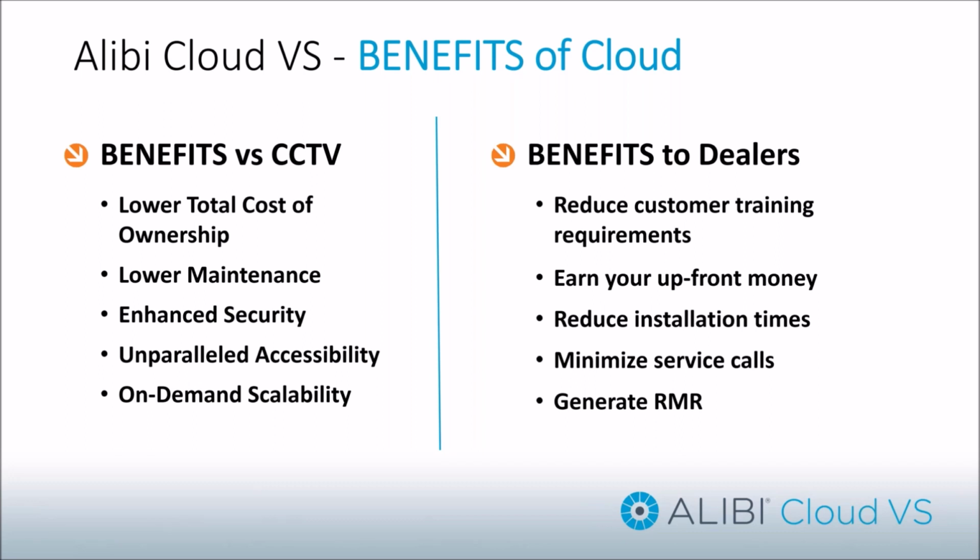There's a way for you to earn money up front still. You're still going to sell cameras. The subscription plans are flexible from a monthly basis, or if you want to have a customer prepay for a year, they can prepay for a year's worth of service. You get that money up front.